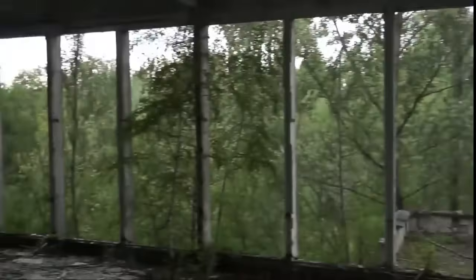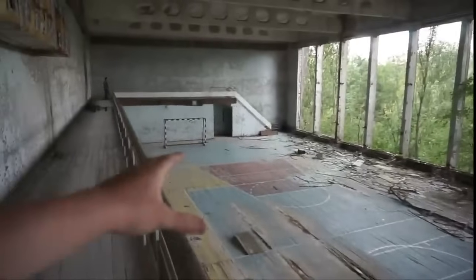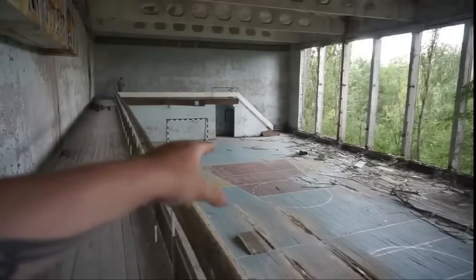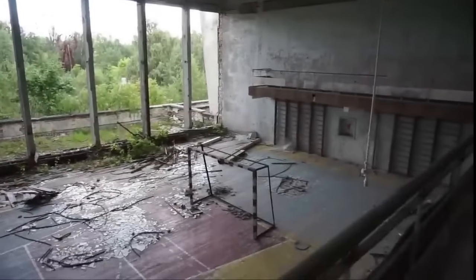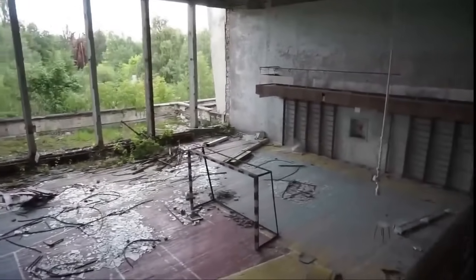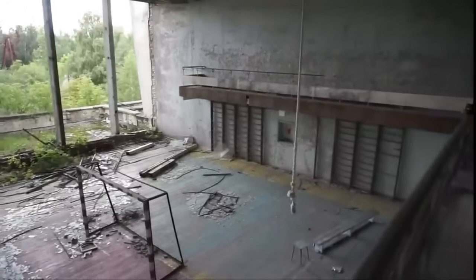Now, apart from the view, guys, what we have below us is a sports hall. Like you see, there's indoor football already set up. One goal down there and another goal down there. And again, this is another part that I didn't see the first time that I came. So we are seeing stuff that I didn't see in the first series, which I'm surprised about. There must be loads that I haven't seen.